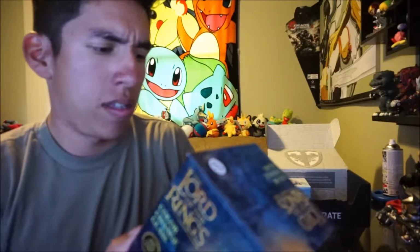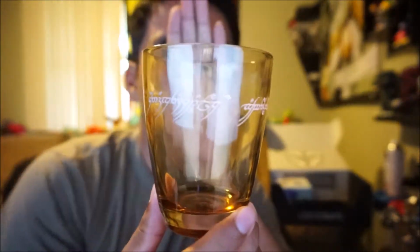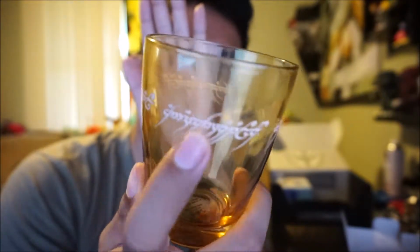We got color changing glass. What? With cold liquid, it changes. Let's see this. They put styrofoam this time. Bam. I don't know if it'll let you see with the glare from my screens. Pretty nice. And I'm guessing this lights up. It's supposed to be like from the ring, right? And it's supposed to glow. It's thick. Some thick glass there, bro. I like that. It's pretty cool.